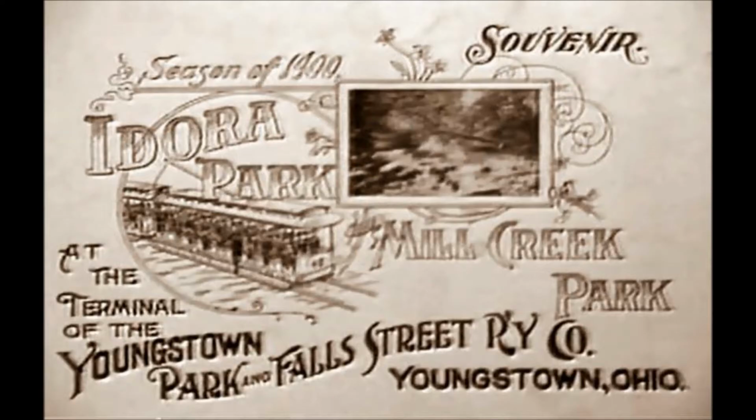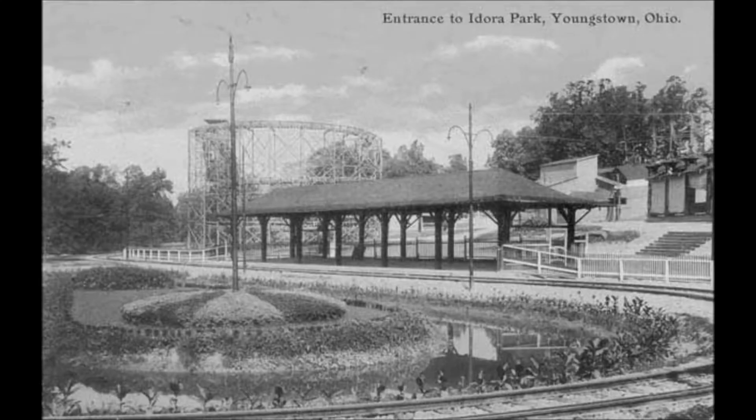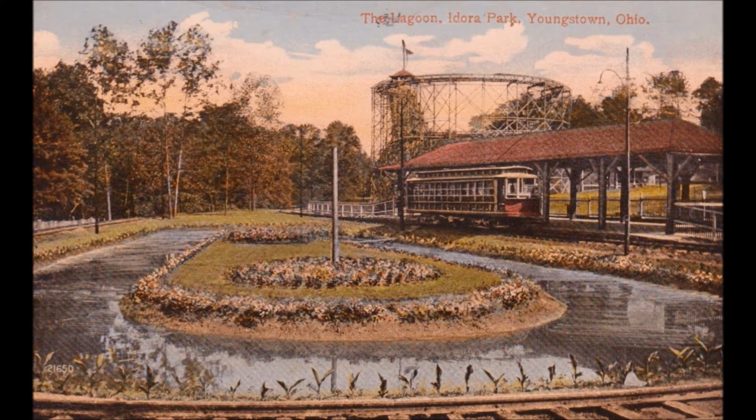Here you see a picture that's welcoming people to the terminal. After the first few years, they built some fancy digs where they would bring people in and swing them around a lagoon. Here you see the PARKVIEW entrance picture here as they're being let off and right into the park.